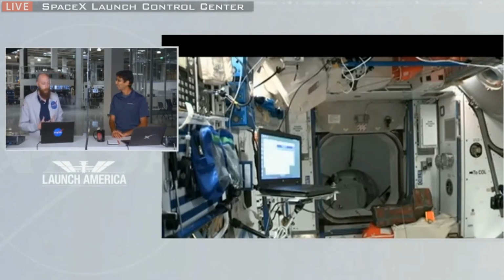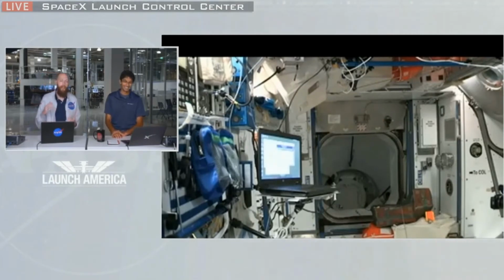We heard them call it the OOP burn, and my colleague just said OOP. There it is. The OOP is the out-of-plane burn, and as we described, as they've made all of these careful approach burns. Dragon SpaceX, we are also less than 2.5 hours to the earliest docking time.